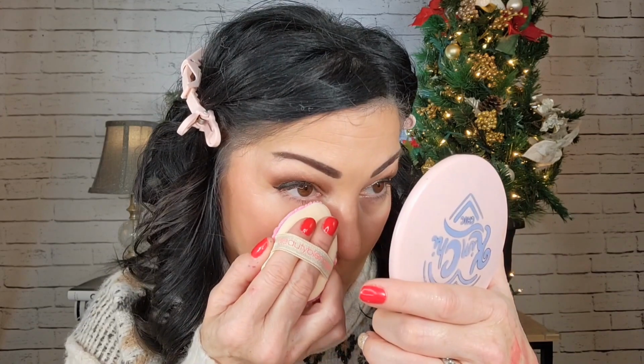And see if it is blurring or smoothing. Okay, really pay attention to this eye. As you can see, the wrinkles. So let's see if it does blur that. Okay, you guys, I'm going to come close.